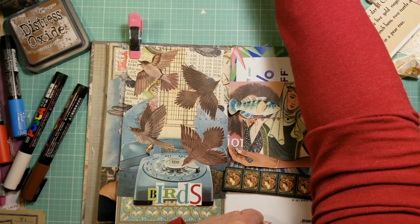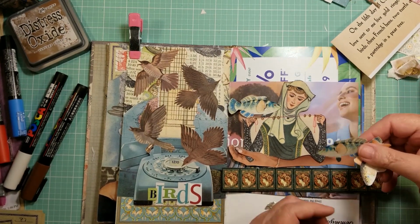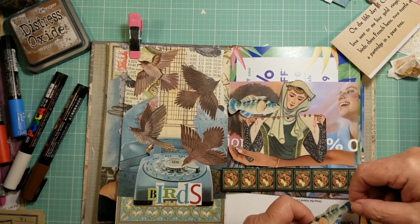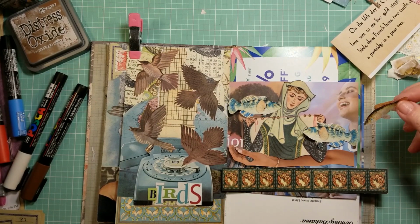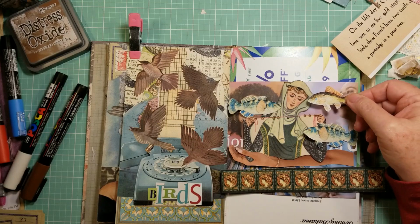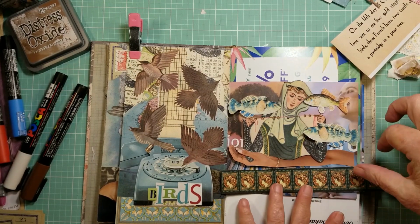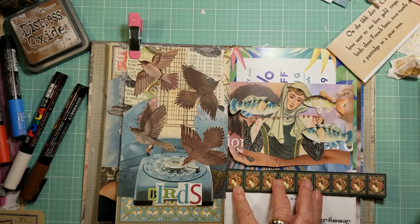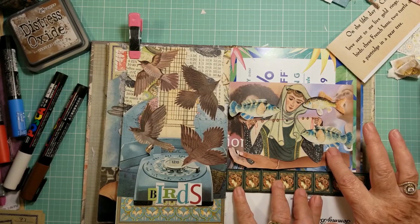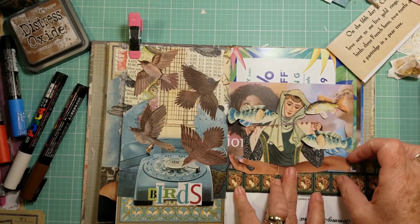Okay, so I have these three fish, and I really liked the way this was looking. And here. And here. And I could feel it getting closer to really working.